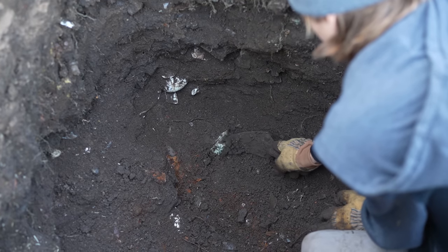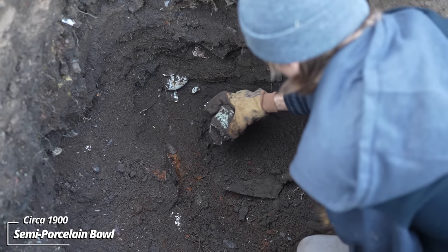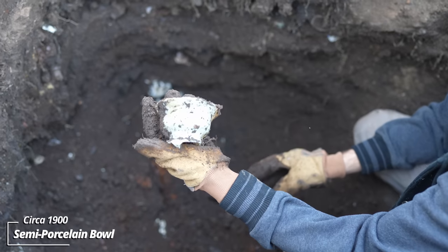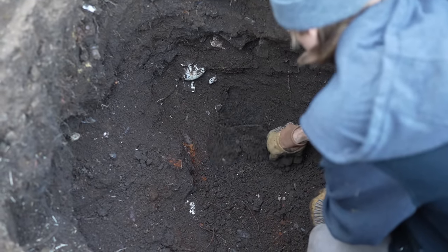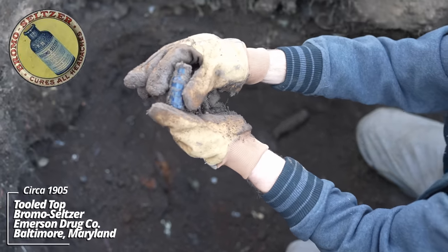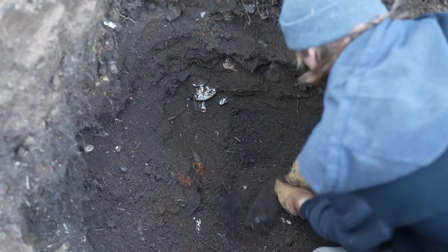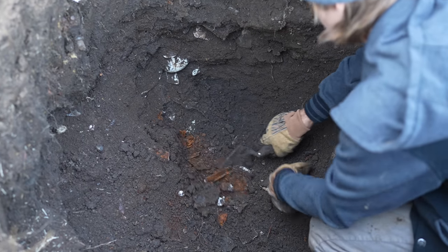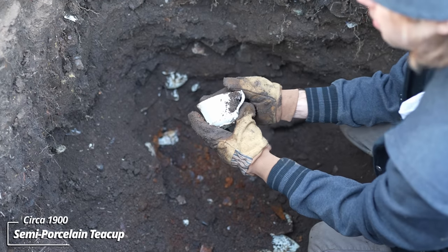I don't know what this thing is. It's an interesting design. I think it's the top to a lamp, possibly. Bromo seltzer. Semi-porcelain teacup.